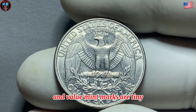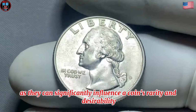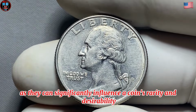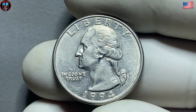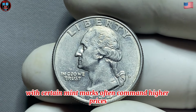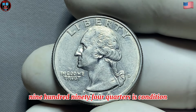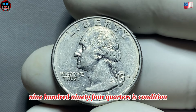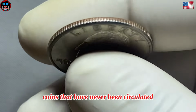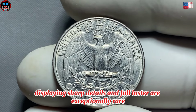Mint marks are tiny yet crucial details for collectors, as they can significantly influence a coin's rarity and desirability. Coins in perfect condition with certain mint marks often command higher prices. One of the main reasons collectors seek out 1994 quarters is condition. Coins that have never been circulated, displaying sharp details and full luster, are exceptionally rare.